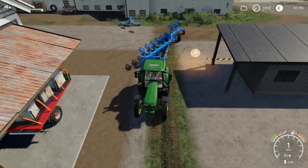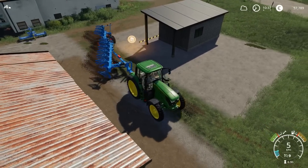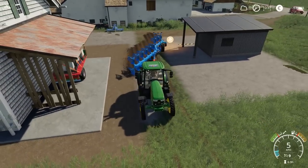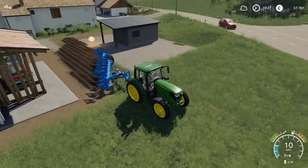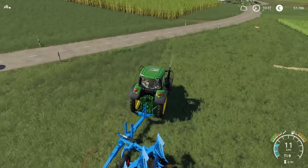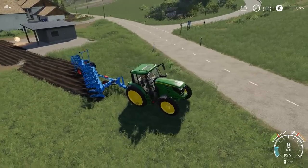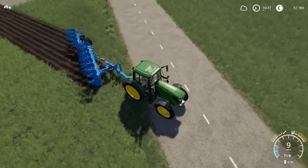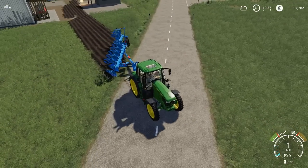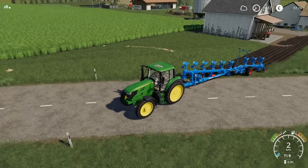So that's going to go there. And now we can plow, right? Yeah, we can plow. All right, so we're going to take this all the way up. And we're just going to go straight to the road. Oh, it looks like I missed a little bit of a spot there. We'll see if we can fix that in a second. And we want to get this right up to the road, without going on the road, obviously.